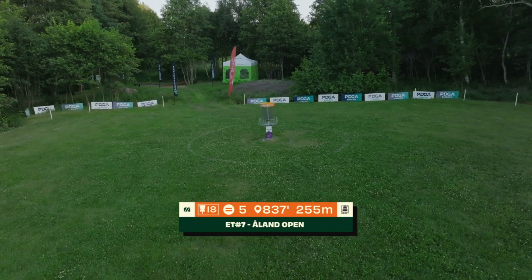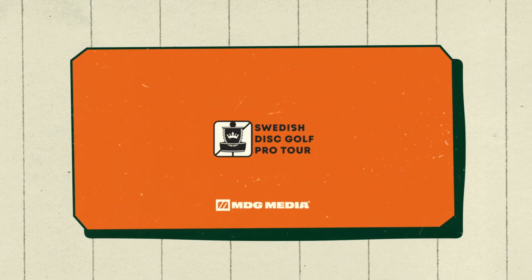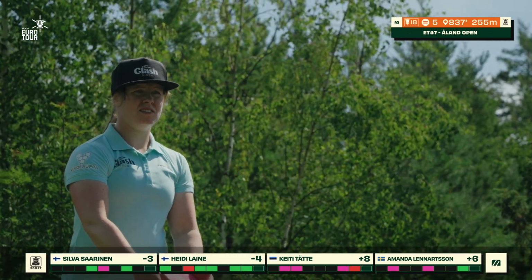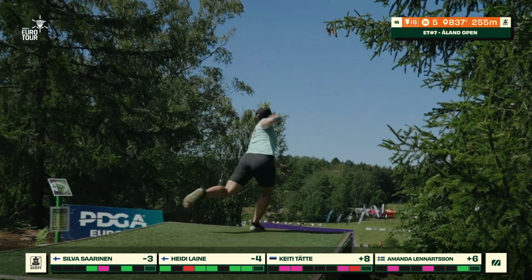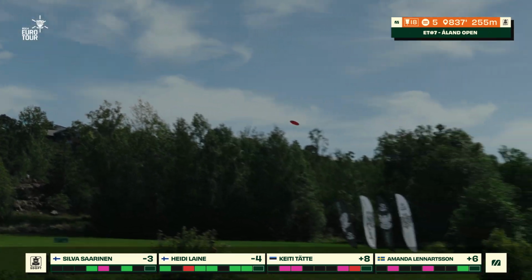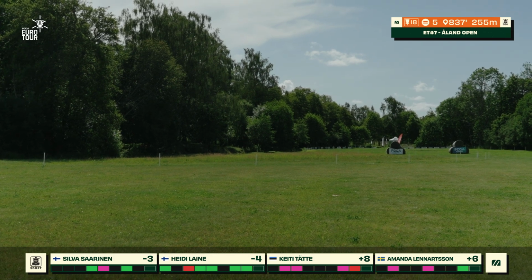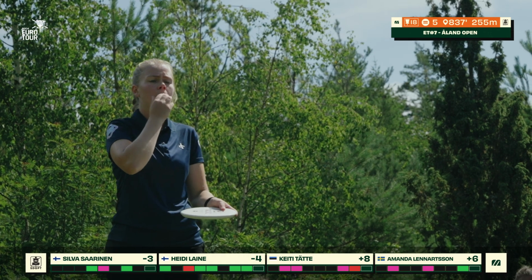There's OB just outside the edge of the circle on all sides. And that OB bunker in the front, collecting so many shots. Let's see how aggressive Heidi is on this first shot. Looks like she's going for the second part of the fairway. Great looking angle here. Great looking distance here. Wow, that is just perfect. Very long shot. Once again, taking advantage of the distance.